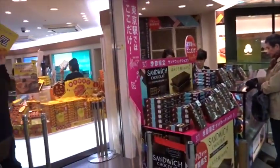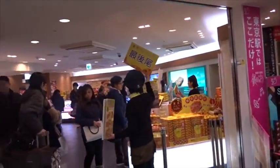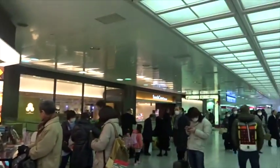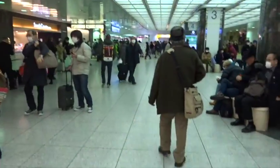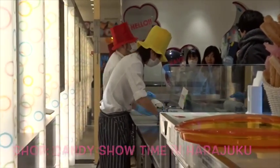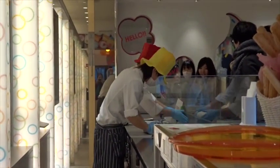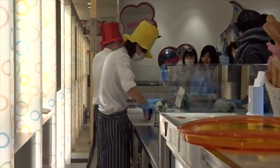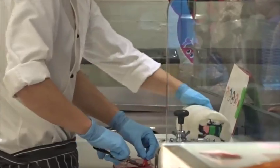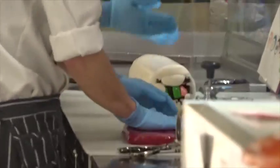There are fully functioning marketplaces full of sweet and delicious things in the train stations, and Tokyo Station is a huge one. There are shops everywhere for food. So this is a store called Candy Fun Time or Showtime. I can't remember if we showed you this before, but they are making the little candies, and look how big, like ginormous that roll is. Huge, right? You can kind of see what's inside.